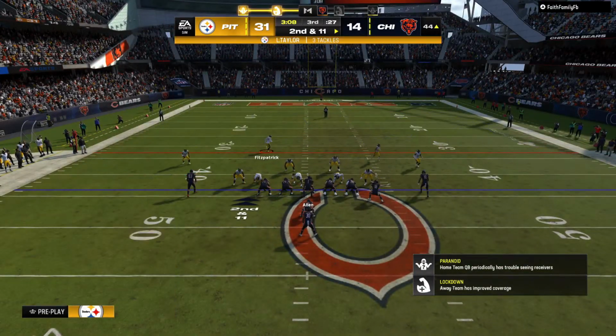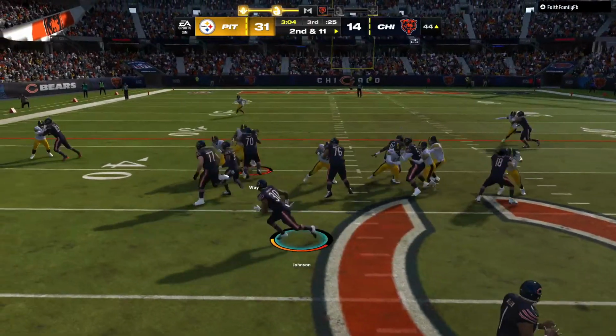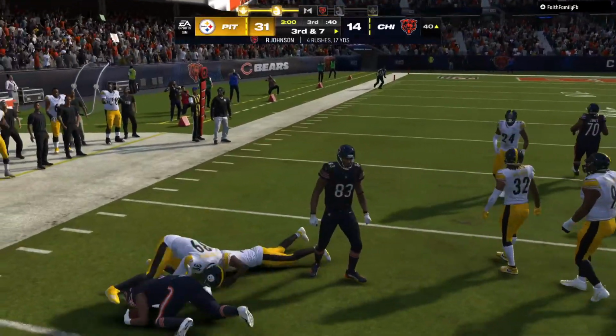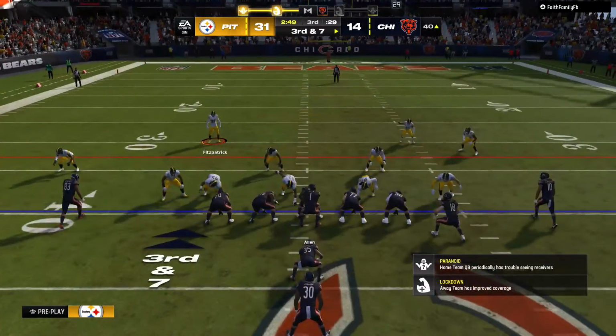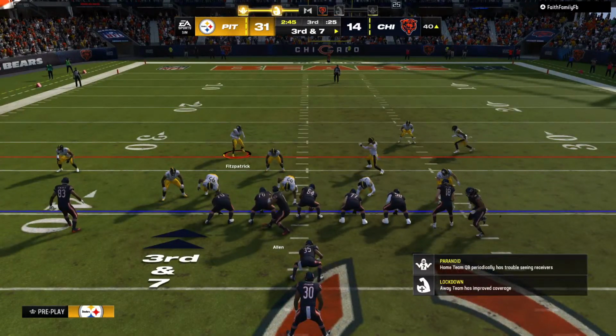2nd and 11. A loss of a yard. Brings up 2nd and 11. Johnson on the counter. 44-yard line. And he takes it down to the 40 with a pickup of 4. The line to gain is the 33 on third down. It's a gain of 4. Makes it 3rd and Allen going to change the look here.